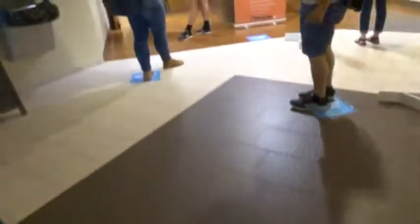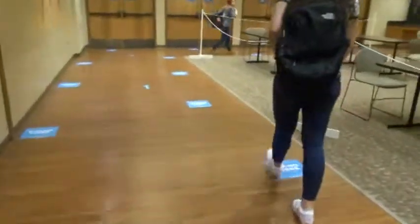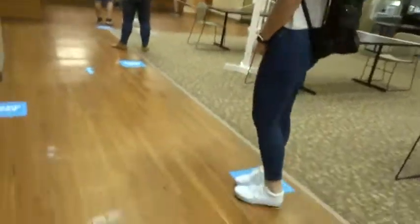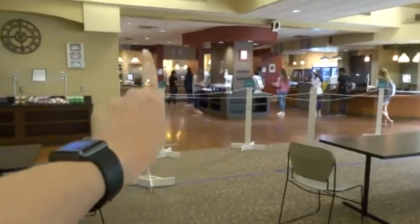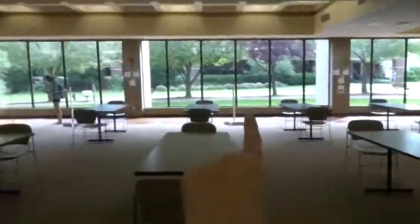We have stickers of where you're supposed to stand, and those continue all throughout the cafeteria. So the lines get really long but really spread out, so it's kind of weird. You're not standing on your sticker. Get back to your sticker. So these are some of our other stations. There's one there, one back there, one there, one in the middle, one there. There's lots of different stations over there. The line wraps all the way around here.